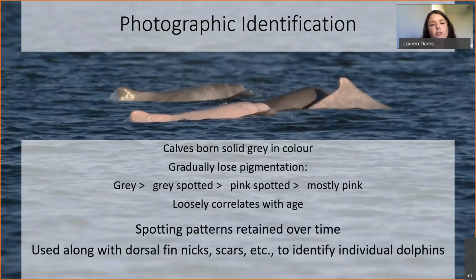And these spotting patterns are actually retained over time. So even though they're losing that background pigmentation, there are certain constellations of spots that they retain throughout their entire lives. And so these spots can be used along with the typical features in photo ID, like dorsal fin nicks or scars, to identify individual dolphins.